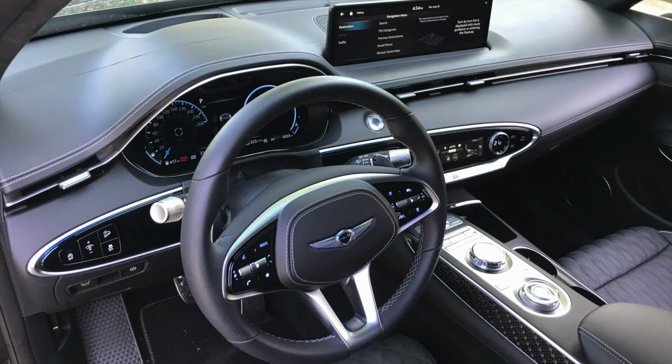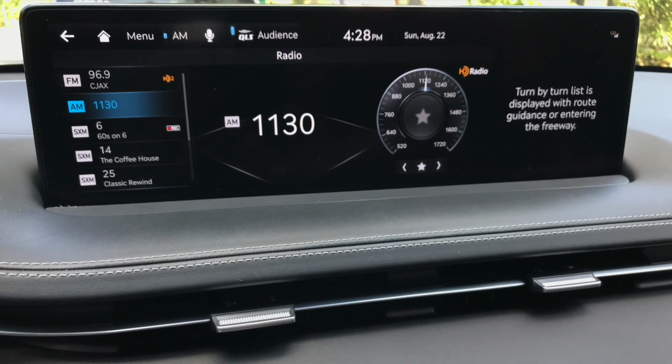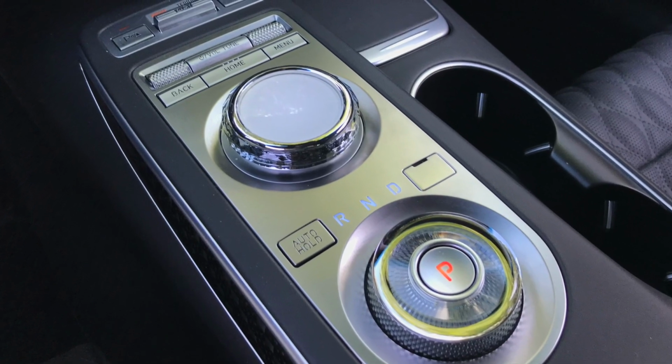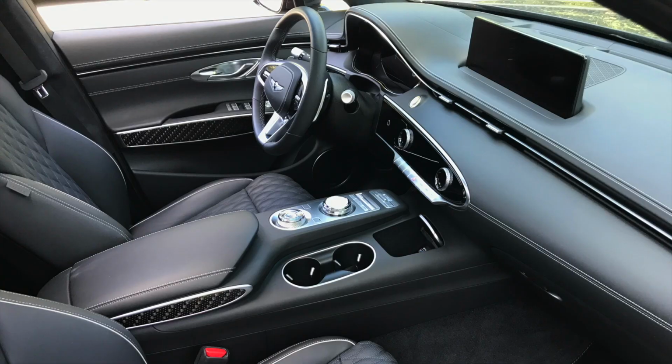The rest of the interior is a sea of luxury and convenience, from the panoramic sunroof to the high-res digital displays and more. Infotainment controls are both touchscreen, and a control wheel I like even more than the G80's. For most people, a lower-spec GV70 will likely give them all the Genesis they desire for much less money.